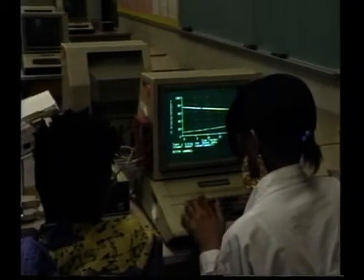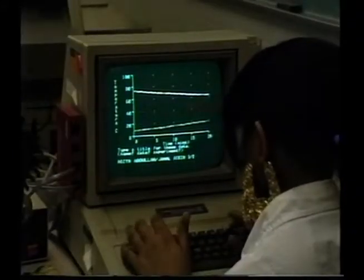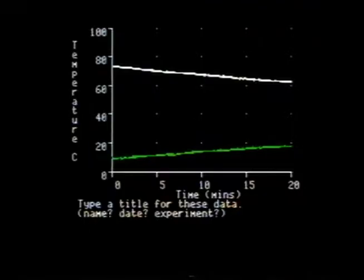By studying the graph, the students determine the amount of heat lost by the hot water and gained by the cold water. Then comes the most important part of the experiment, putting your name on it.